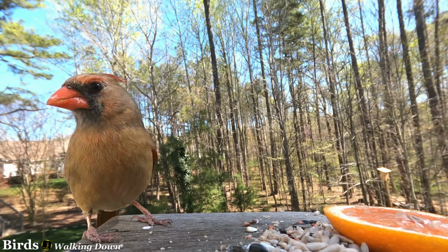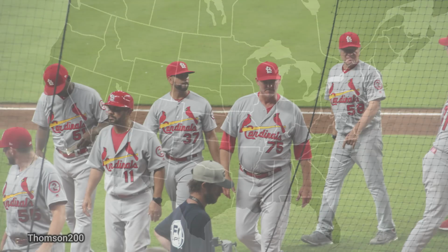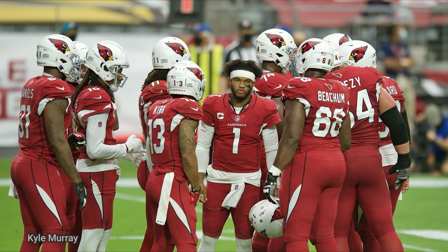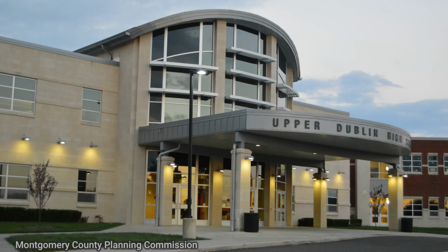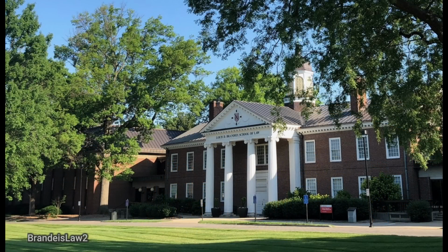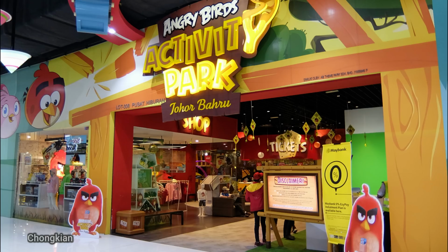This cherished finch is the official state bird of 7 different states, the most of any bird species. The adoration of these birds extends to sports too, where they are popular mascots for the St. Louis Cardinals baseball team and the Arizona Cardinals NFL team. Some high schools, junior highs, and elementary schools use them as well, and many universities are represented by the Cardinals. These birds have even made it to games, such as the main protagonist, Red Jaybird, a cardinal from the popular Angry Birds game series.